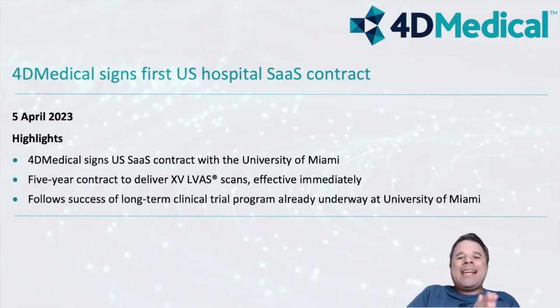Now, the only negative I could find in regards to this announcement was there were no monetary numbers, no numbers at all within this announcement in regards to this contract. I wanted some numbers. And then lo and behold, 8 days later, 4D Medical cleared up my questions in regards to the numbers of this contract.